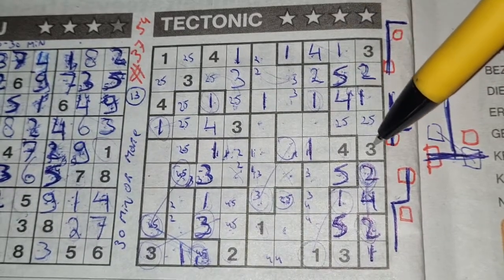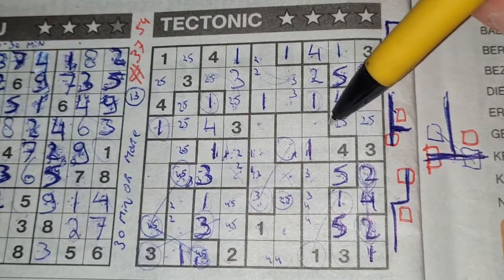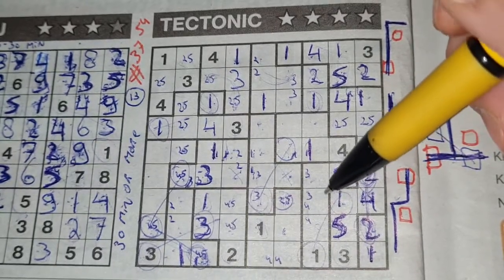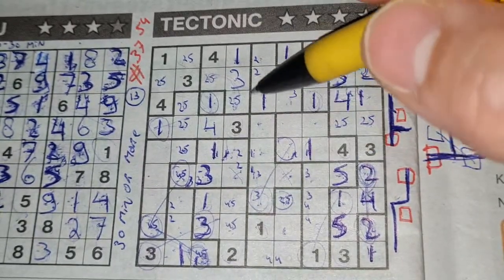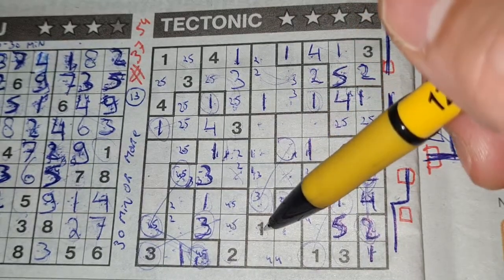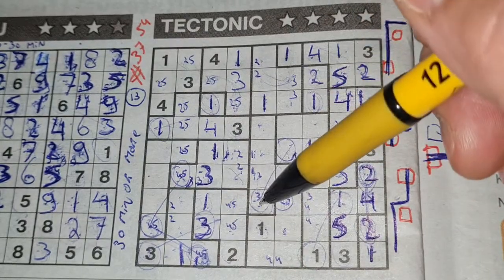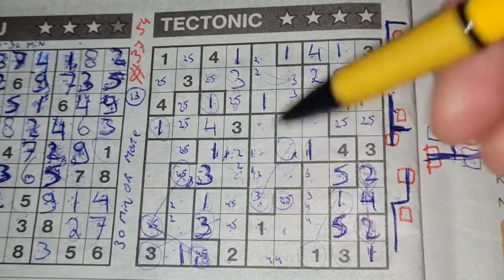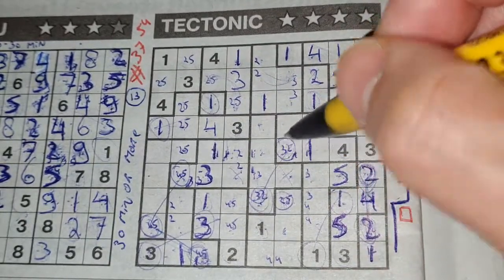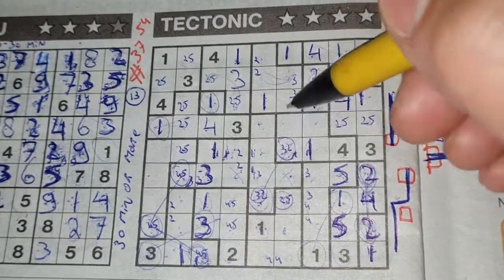Well. This one is a hard one. Can it be 4? Can it be 5? 1, 4, 5. 2 or a 3. This box can be a 4 or 5. Can it be a 1? So 2 or a 3. Here also 2 or a 3. So the 5 should be there. We need a 5.